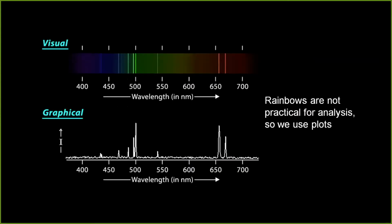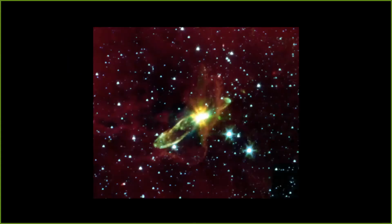So unfortunately, as much as I love rainbows, they're actually not very practical for analysis, for when we're trying to do quantitative measurements. And so we use plots instead. So the plot at the bottom is just a graphical representation of the rainbow above. So anywhere that's bright, we see that little line jumping up. And so that's what we normally do for visible wavelength spectroscopy. And we absolutely have to do it in the infrared because we can't see infrared.